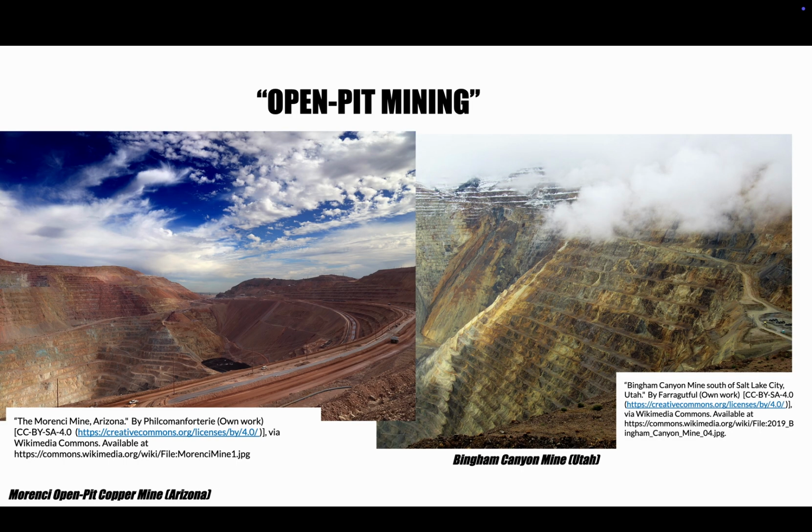Copper is mined through a process known as open pit mining. This involves making a pit up to a mile wide and several thousand feet deep, and due to this massive size, an equally massive amount of land needs to be cleared and excavated, resulting in deforestation and increased erosion due to the destruction of topsoil.